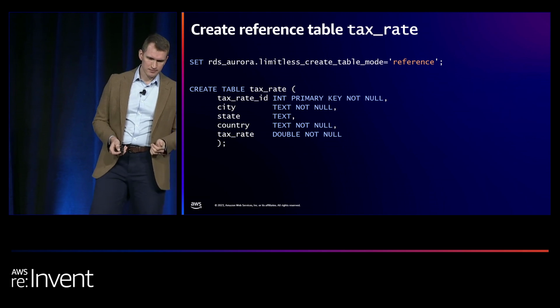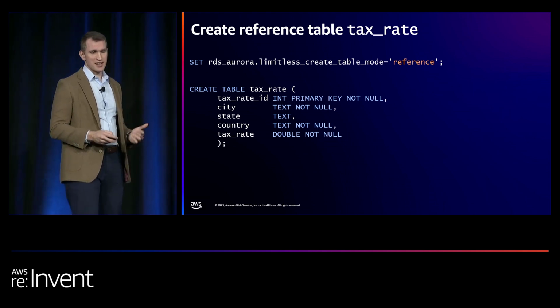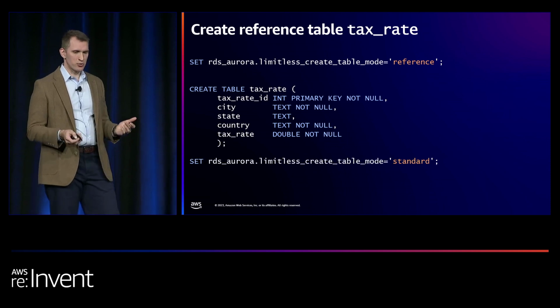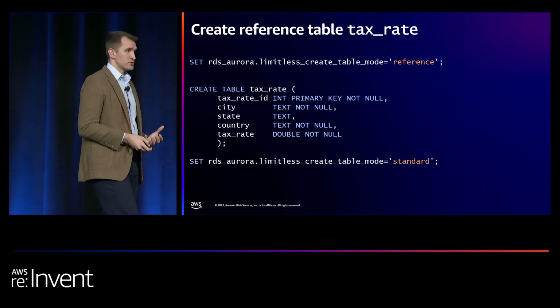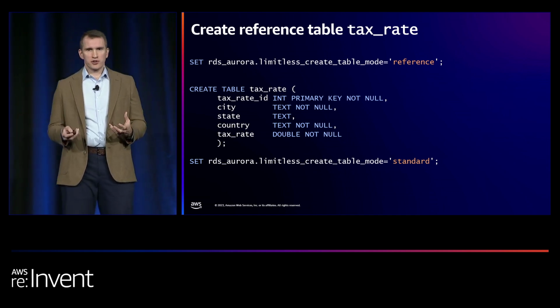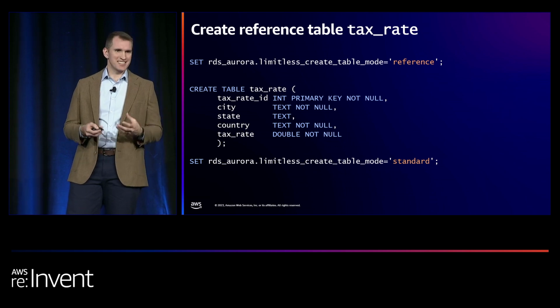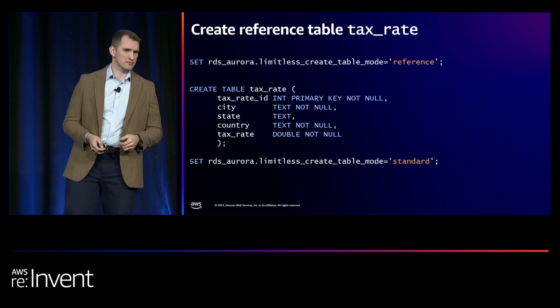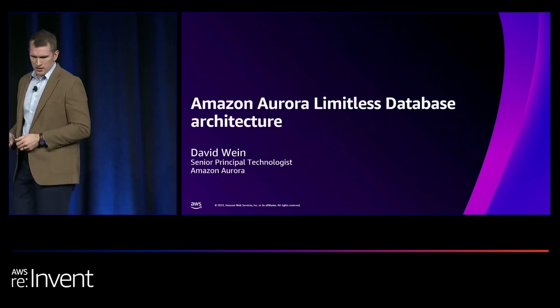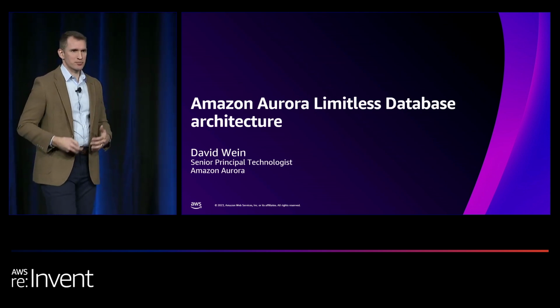And the reason, nothing was a very good guess, the reason that it's not nothing is that we also support creating standard tables. And when you set the create table mode to standard, when you run a create table statement, it'll create a regular Postgres Aurora table that's in the same cluster as your sharded and reference tables. So that's a bit of an overview of how you would use Limitless database and bring your schema in.